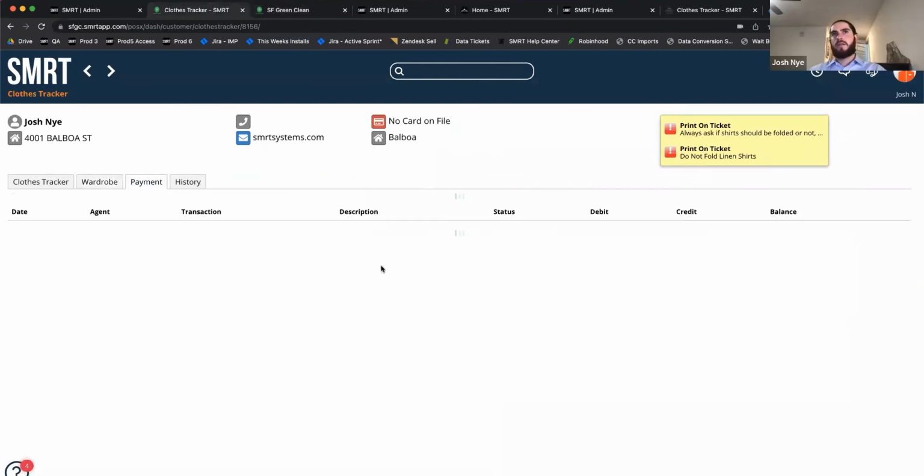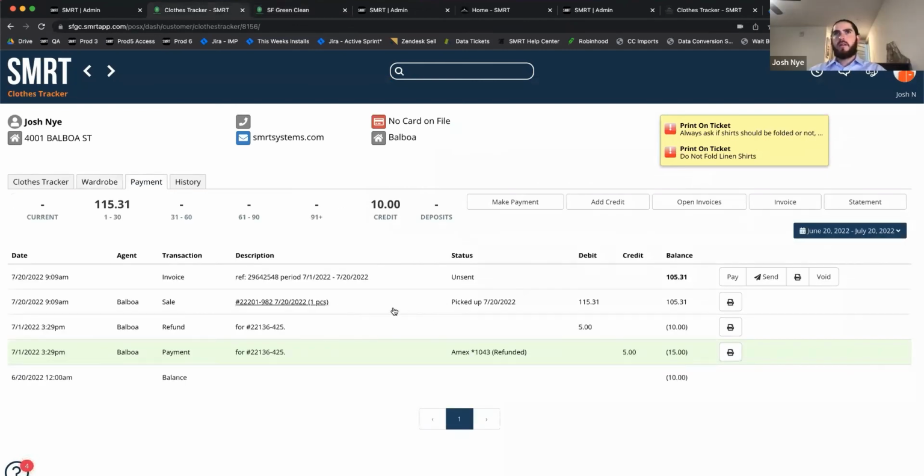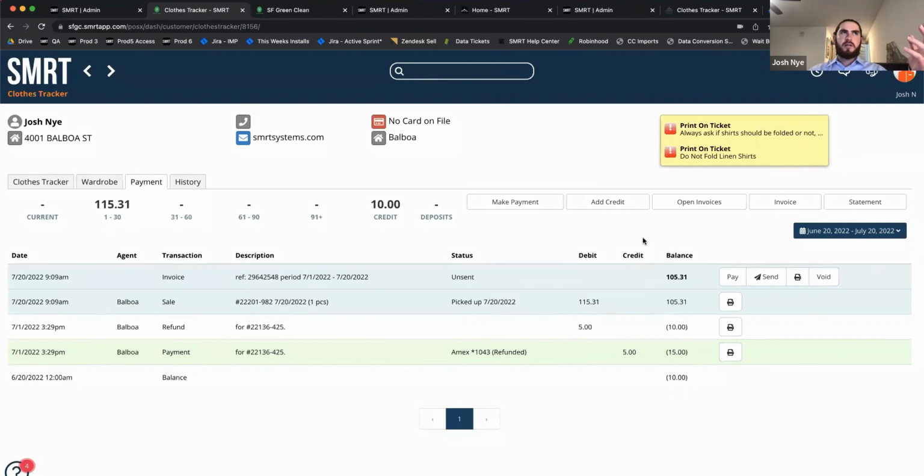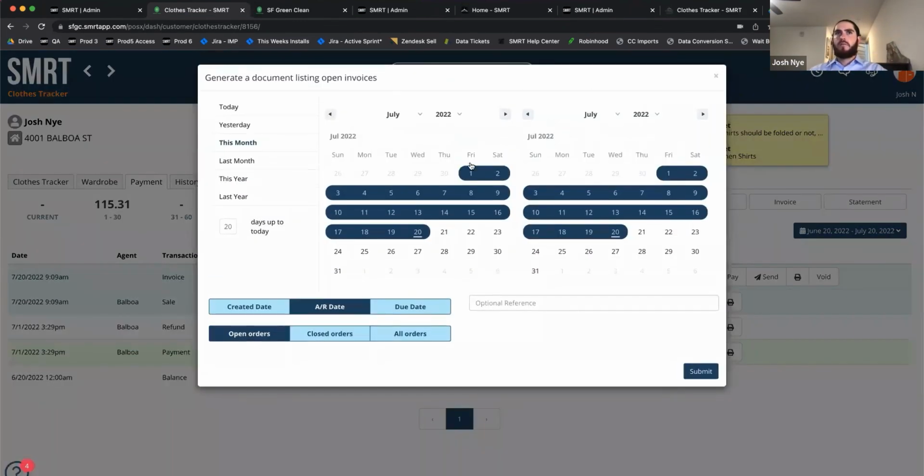Yeah, so it has to enter AR, which means it's in the payment screen here. And it enters based on the ready date, which is either racking or being picked up or delivered. If you want to create a document that shows in-process work for a customer, go to their payment tab, click on open invoices, pick your date range, do created date, and this will now include every order based on the date it was created rather than the date it entered AR.